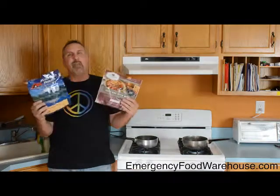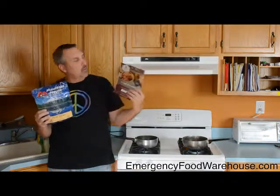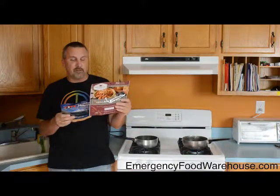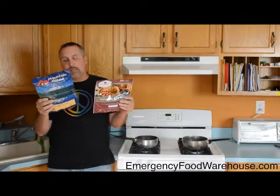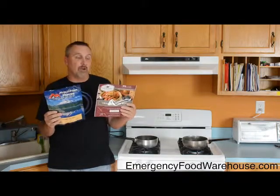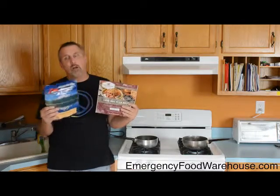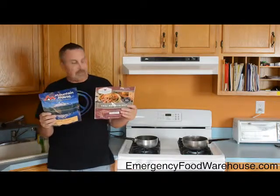The main difference that I'm seeing between the two of these is that Wise Food Storage has 1,210 milligrams of salt, whereas Mountain House only has 650 milligrams. So I think, for those salt conscious, not wanting too much, Mountain House probably has the edge.